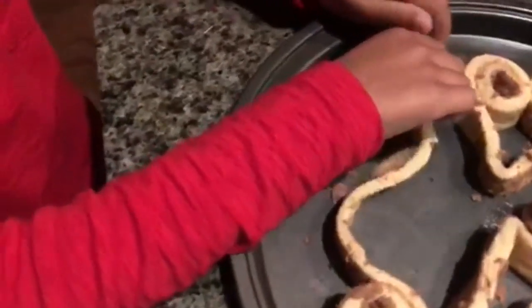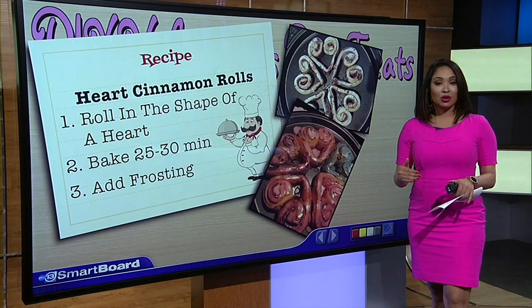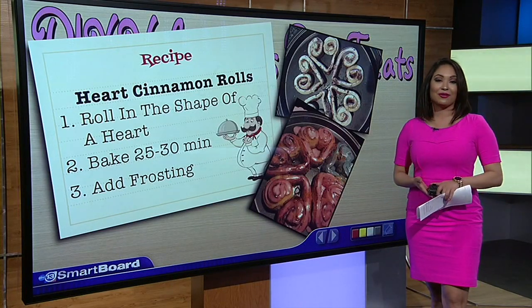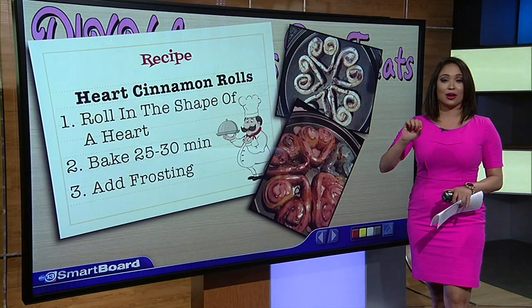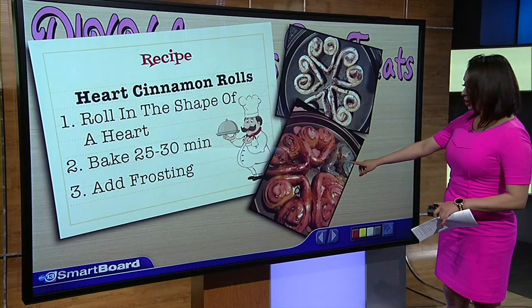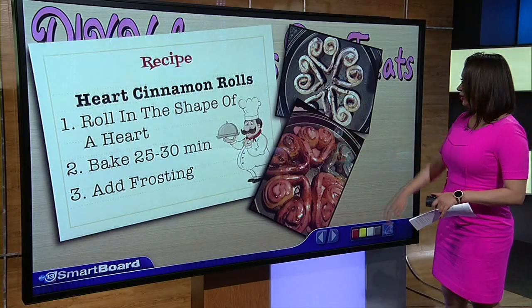First up, these are so simple. All you have to do is unwind the roll, and then you will roll up the other half and make it heart-shaped. You bake for 25 to 30 minutes, and then you can even add frosting and put a red food dye inside of the frosting to make it pink. And then my nephew, I don't know if you can see this right here, he made a blue one, so they can create their own different colors.